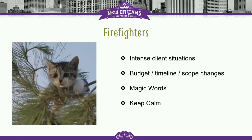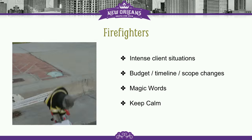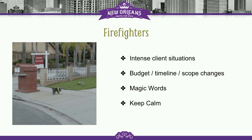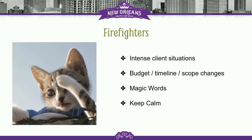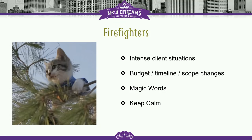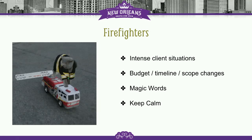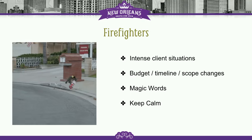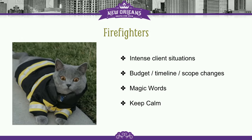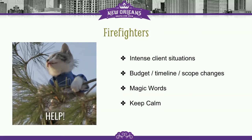And then the final thing on here, this job is stressful. You are going to be working as a firefighter. The best laid plans of mice and project managers almost always go awry. So you're going to have really intense client situations. Adrenaline's going to get really high. People are going to get frustrated. You don't have that luxury in this role. Budget is going to change. Timeline is going to change. Scope is going to change. Whatever you thought you were doing 2 months ago, it may not be valid anymore in small and in large ways.